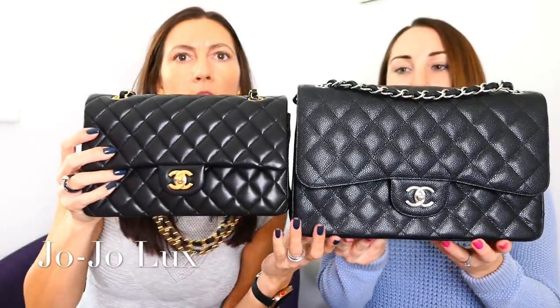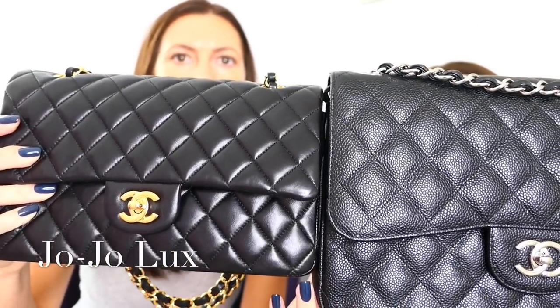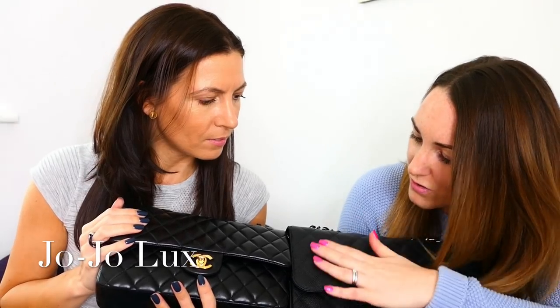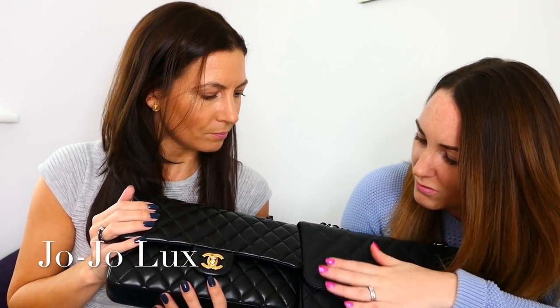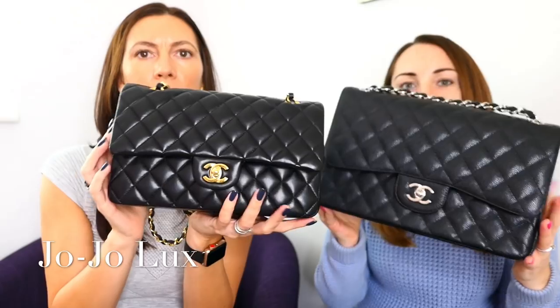To me, it just looked more black. If you do them side by side, I think the way the light hits it, this just looks a deeper black to me. And it does, actually. Even when you look at the two of them, this looks more grey-bluey. It's the way the light reflects. And for me, particularly with the gold hardware as well, I just wanted the lamb. So that was my reason for choosing lamb.